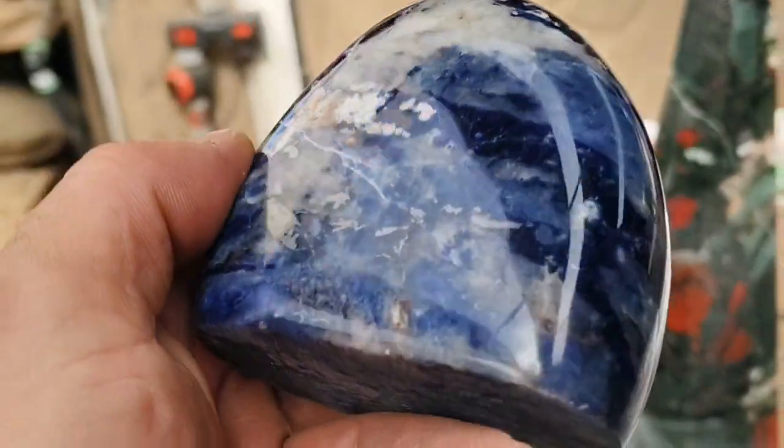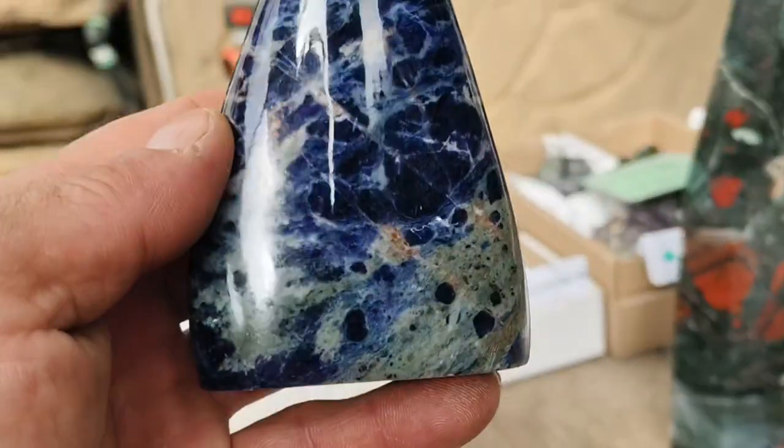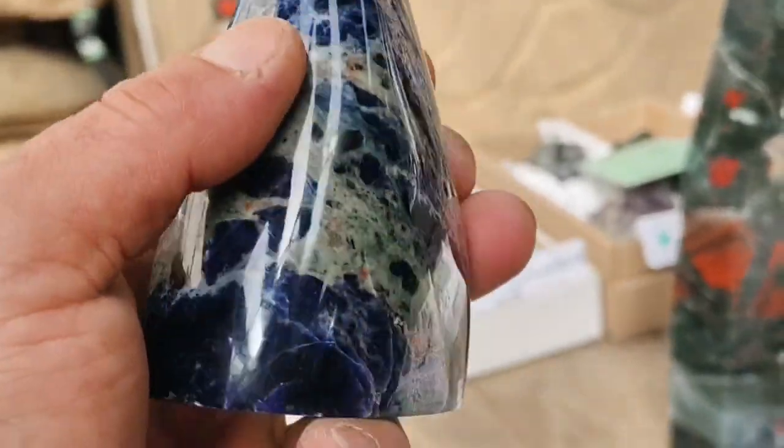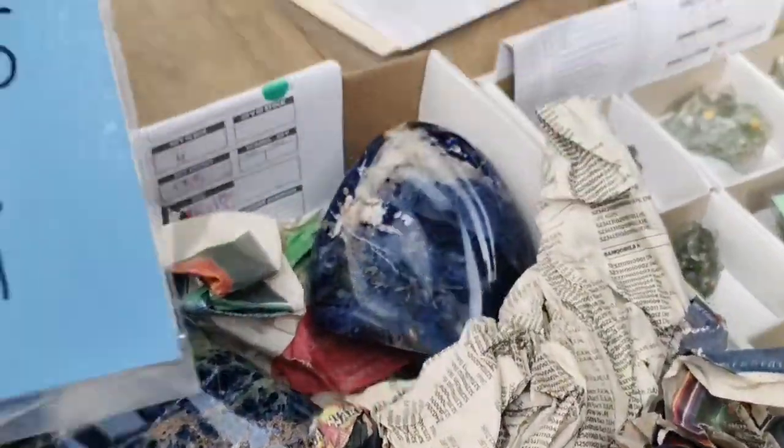Quite a lot of hematite there at the base. This will be the very good one. From the Kunene River, will cost $49 for the 4. That's flat 465.